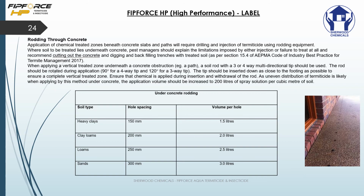Rodding through concrete, or drill and inject, is one of the major changes to the new FipForce HP label. Application of chemical treated zones beneath concrete slabs and paths will require drilling and injecting of termiticides using rodding equipment. Where soil to be treated lies underneath concrete, pest managers should explain the limitations imposed by either injection or failure to treat at all, and recommend cutting out the concrete and digging and backfilling trenches with treated soil, as per the AEPMA Code of Industry's best practice.